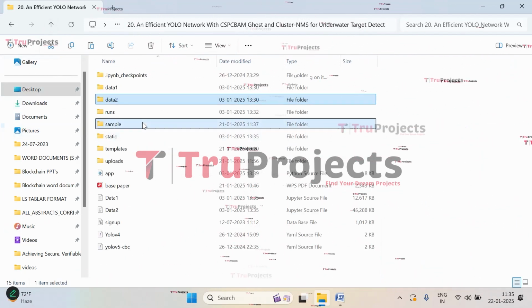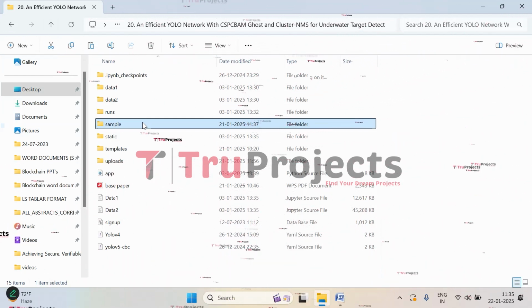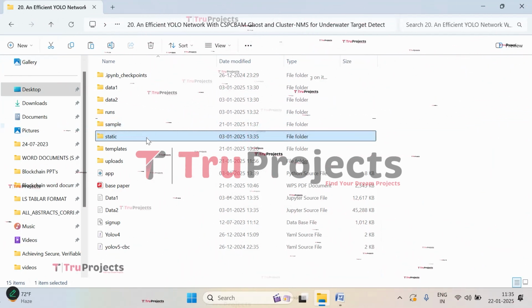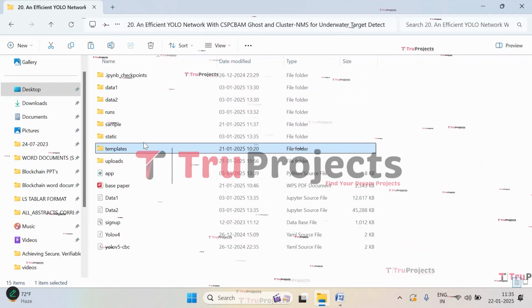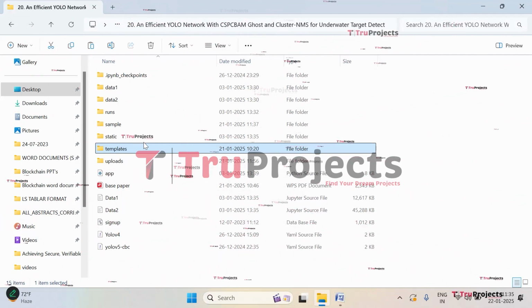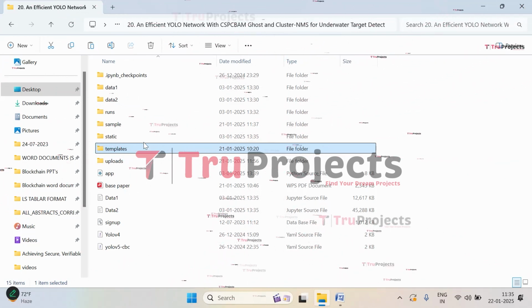Let's get back. And here in the sample folder, we have images that we will be using in the front end for detection purpose. And coming to the static folder, this folder consists of files related to CSS, JavaScript, and Bootstrap files, which are important for the visual appeal. And here in the templates folder, the folder contains all the HTML pages used in this project. It typically includes files like index.html, about.html, etc., which represent different pages of the website.